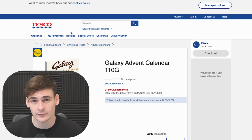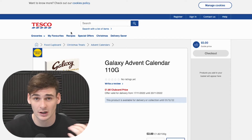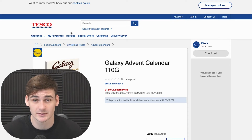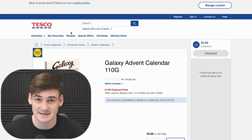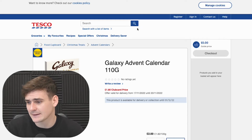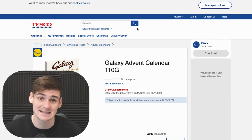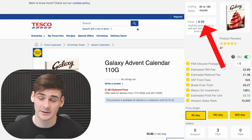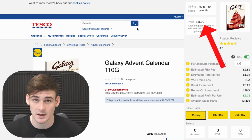Now on to the next one, and it's from Tesco. We've got another advent calendar here. Obviously it was November, so it's going to be prime time for advent calendars, and we had loads of deals like this. They were absolutely everywhere. You can make some quite insane money selling advent calendars in the month of November. But this one was a Galaxy advent calendar. We could buy it for £1.80 with a Clubcard. It was selling at the time for £8.99. So buying for £1.80, selling for £8.99, a nice difference there.